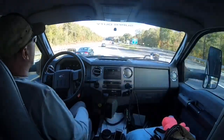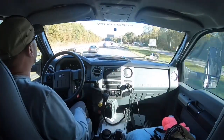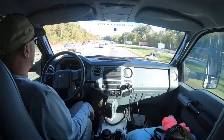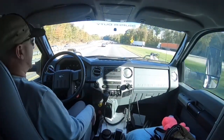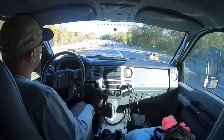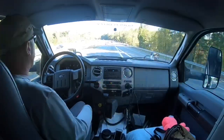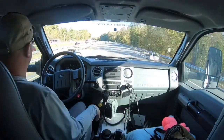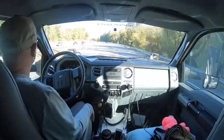And that's kind of something helpful, you know. If you're going to be driving a commercial truck, which in North Carolina, and I'm pretty sure anywhere, 26,001 pounds or over, you're a commercial truck. It doesn't matter if you're hauling your own stuff or somebody else's, you're a commercial truck.